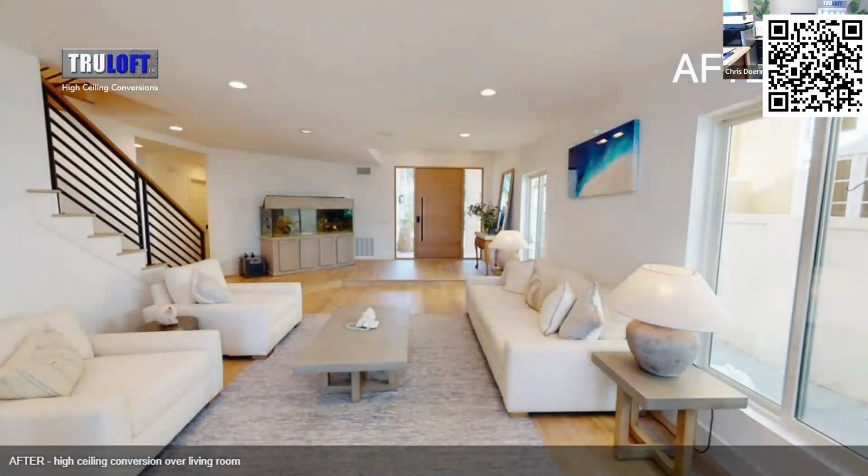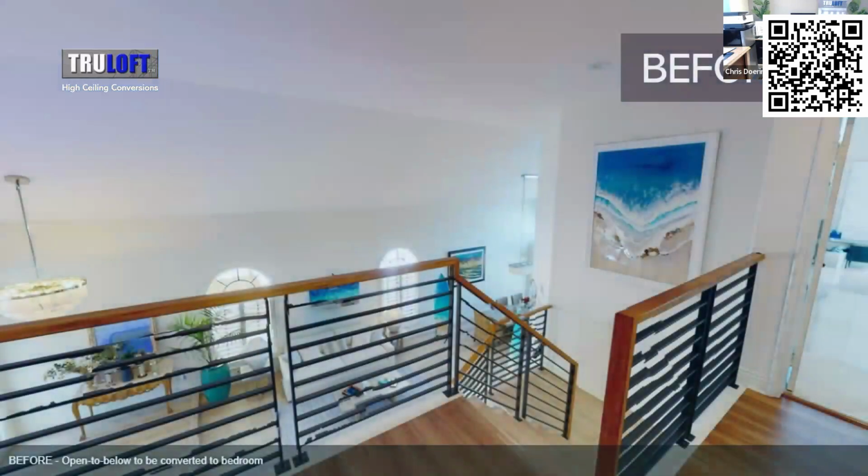And if some people ask, is the ceiling going to feel low? Well, this is a normal 9-foot ceiling, but in many cases, if the homeowner feels they've lost too much height, we can also open up the downstairs walls too. That's called open concept. And we can do it at the same time.